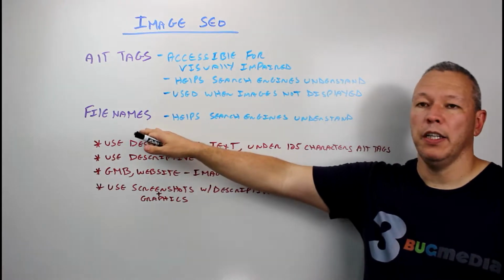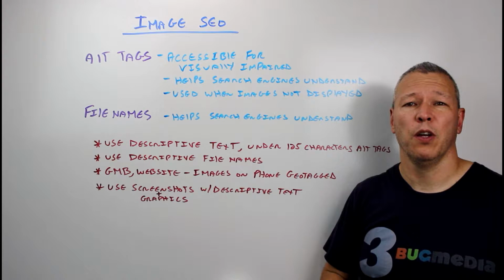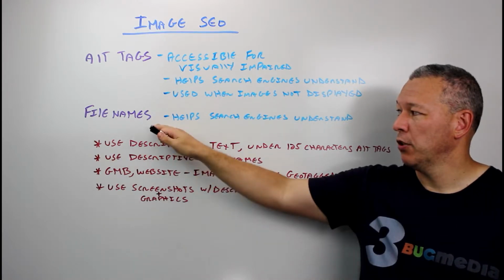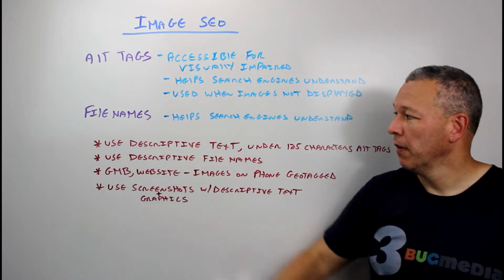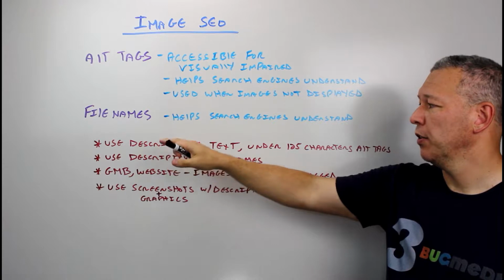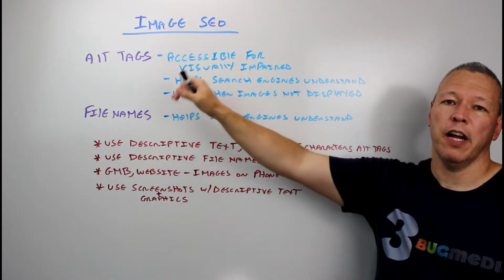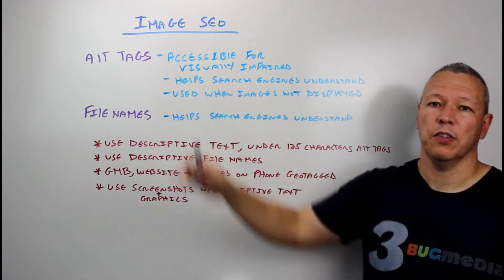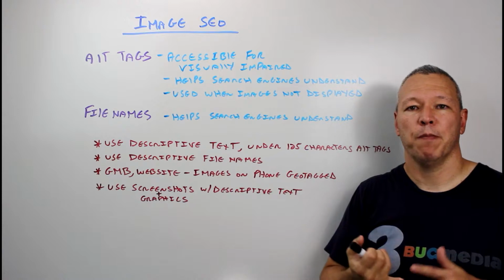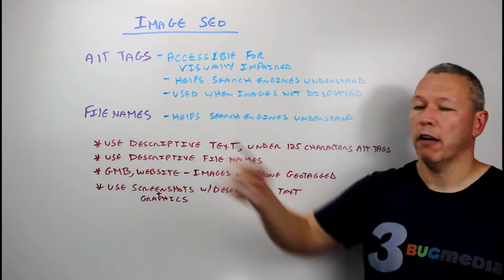Okay. Second thing you need to know are file names. File names help the search engines also understand what that file is about. So you need to make sure that you use descriptive names on here. So when you're optimizing your images, a couple things: use descriptive text and keep it under 125 characters if you're using alt tags. So if you have a picture of a red apple on there, make sure you put in your alt tag red apple.